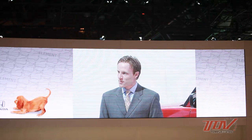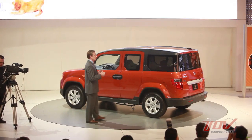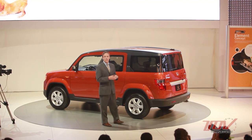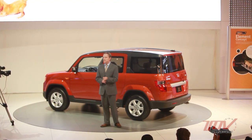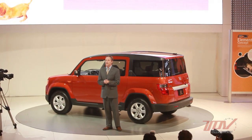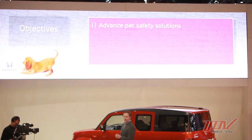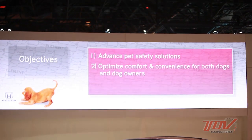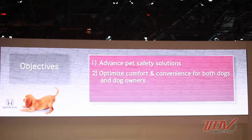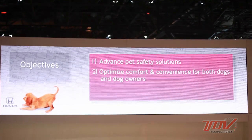So what we have here today are a group of features that will comprise the dog-friendly Element for the dog owner's needs. So before I start, we had a few objectives when we developed this vehicle. So first, Honda wanted to take a leadership position in advancing pet safety in a manner that was consistent with our overall passenger philosophies. Second, we wanted to create a package to optimize the comfort and convenience, not only for the dogs, but for the dog owners as well.